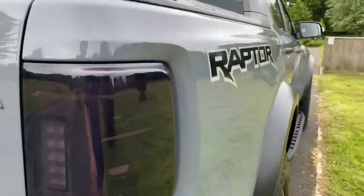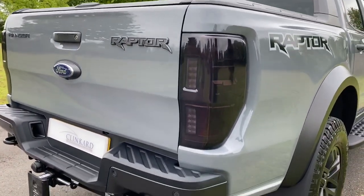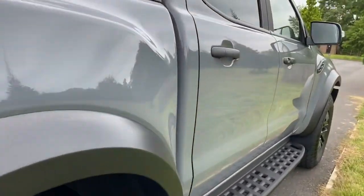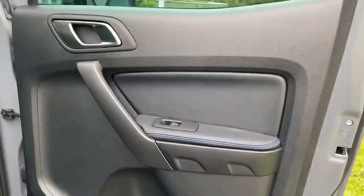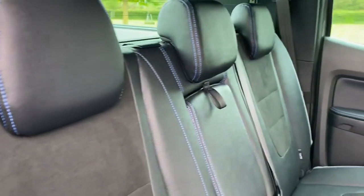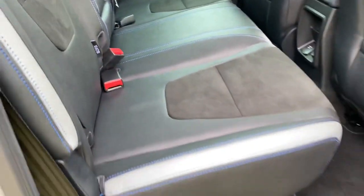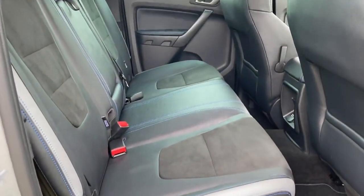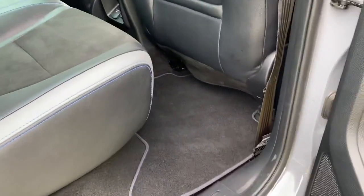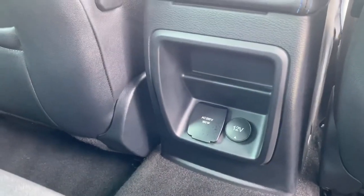So moving towards the inside, I do like the smoked rear glass, by the way. It does go well with the extra black styling. So you've got a black interior. It's a nice blue contrast stitching. This looks rather neat. You've got 3 seats in the back. Half leather, half Alcantara. It's comfortable. Some nice comfortable mats. Charging points.